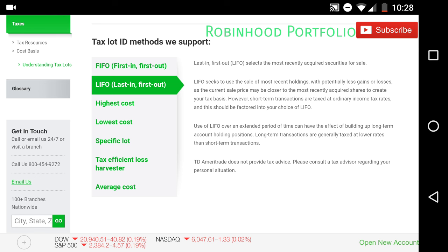So you can buy and sell stocks in any particular day, but you're not selling off the stocks that you may have bought a year or 5 years ago. And you can see on the bottom there, long-term transactions are generally taxed at lower tax rates than short-term transactions. Again, going back to the qualified dividends and long-term capital gains rates. So this would be perfect for a day and swing trader that has a long position in a particular stock.